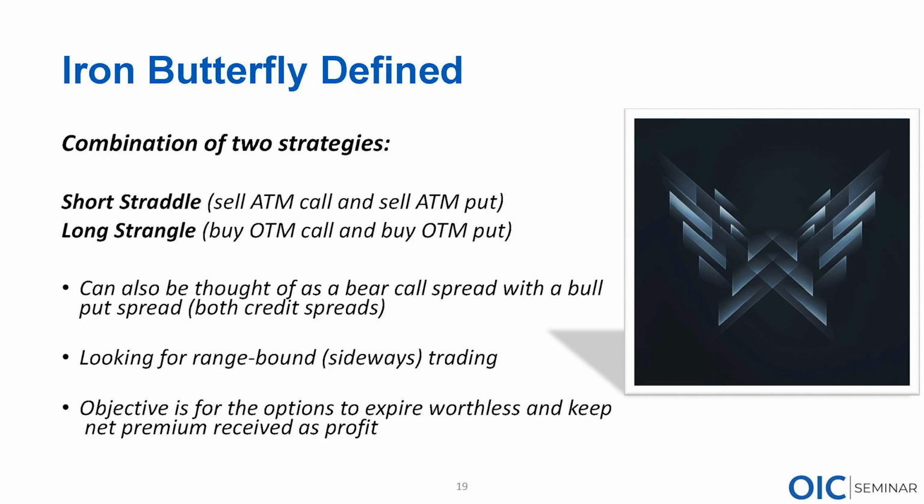As I mentioned earlier today, your toolbox. Put things in your toolbox that you might use and then use them when appropriate. The short straddle might not be a trade you use, but understanding it within the context of the iron butterfly is important. The short straddle combined with the long strangle, knowing what both of those are about, and then combining those into this trade. You can think of this as the two verticals. This is how we put together the iron condor, bear call spread and bull put spread.